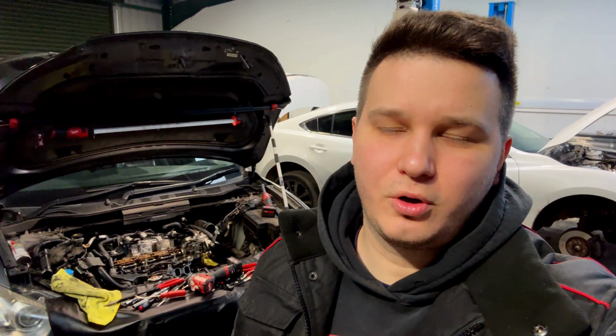So the customer's complaint was that the DPF light came on. He scanned it for fault codes, I believe, and it was related to soot and ash accumulation.